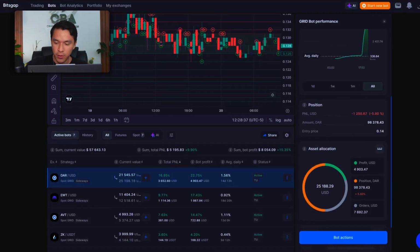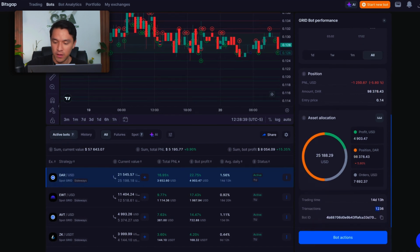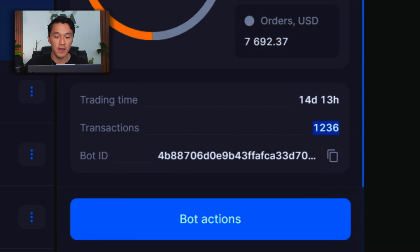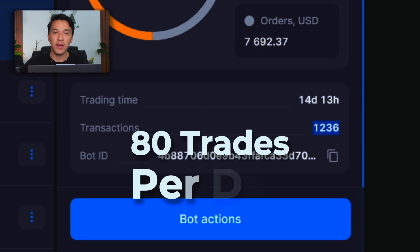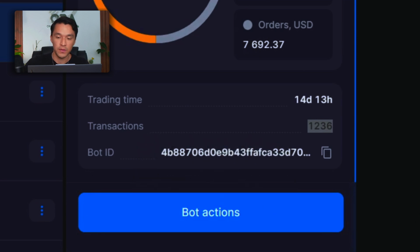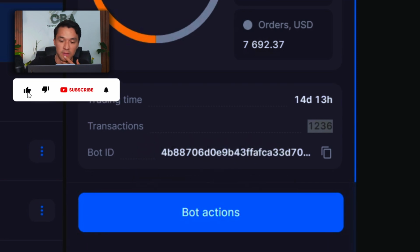As you can see, this bot so far has triggered 1,236 trades in only 14 days. And if I wanted to get into these trades by myself, that is about 80 trades per day. I could be spending countless hours in front of my screen to achieve this by myself. So there's no way I could be doing that by myself.